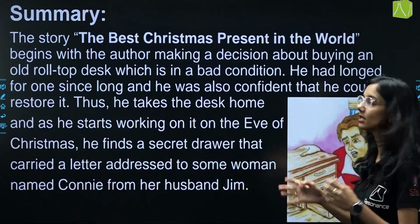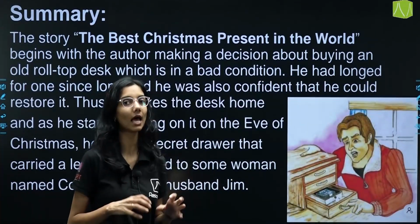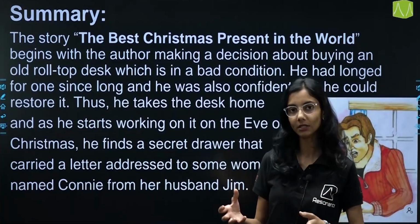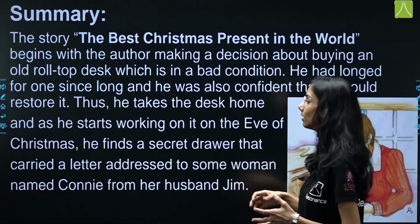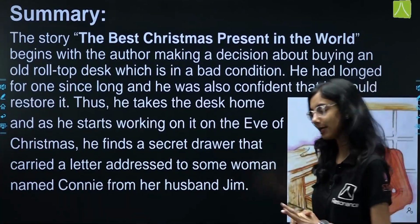I am going to tell you the summary of the chapter and then we are going to discuss a few question answers, and we also have word meanings. So when you read the chapter, they are going to help you if you get stuck anywhere. Okay, so let's start with the summary.